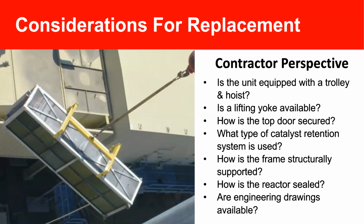Next, how is the frame structurally supported? Is it sound? Is it warped through heat cycling? Again, it's not always plug and play. Next, how is the reactor sealed? If you have the Ferrari of catalyst in your unit, but you're seeing bypass, it's something that we need to consider. One factor that we've been seeing more often over the past couple of years is the frame walking if it's in a horizontal application or vertical stance.